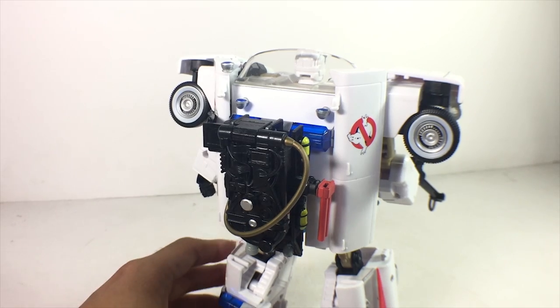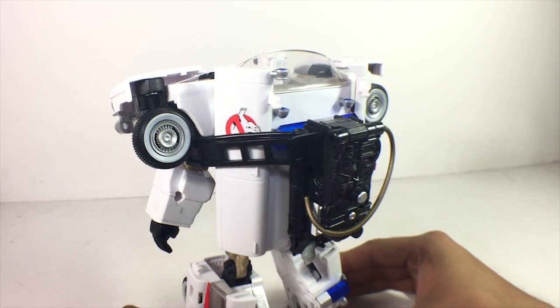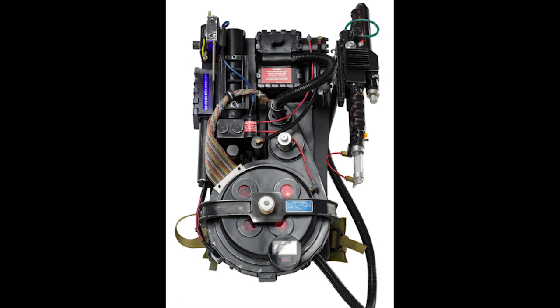The proton pack of Ectotron is very interesting; it is the proton machine on Ecto-1 transformed too. The detail on it is good, and in some places the paint is blackened with silver, but I think it is fine.